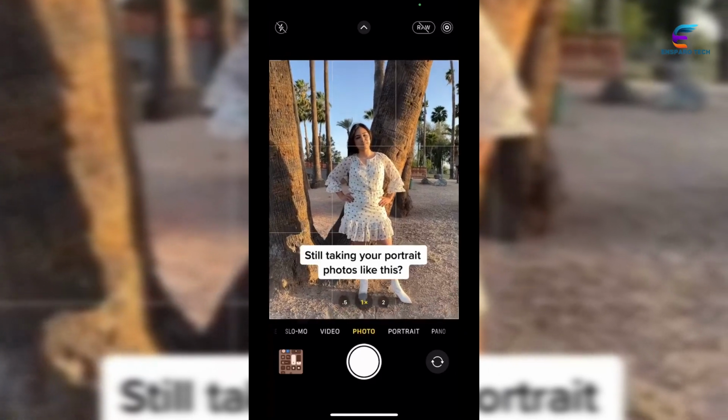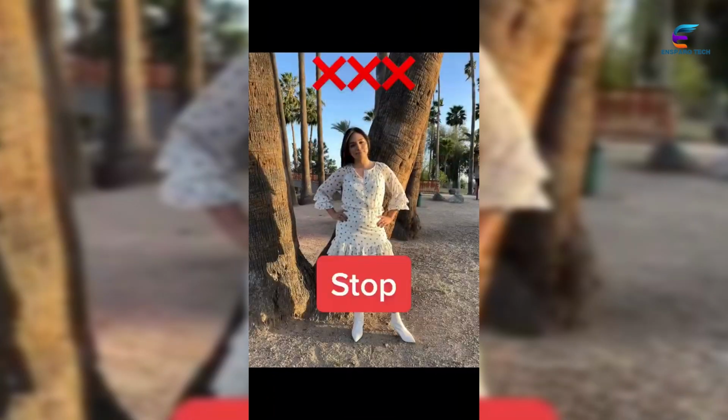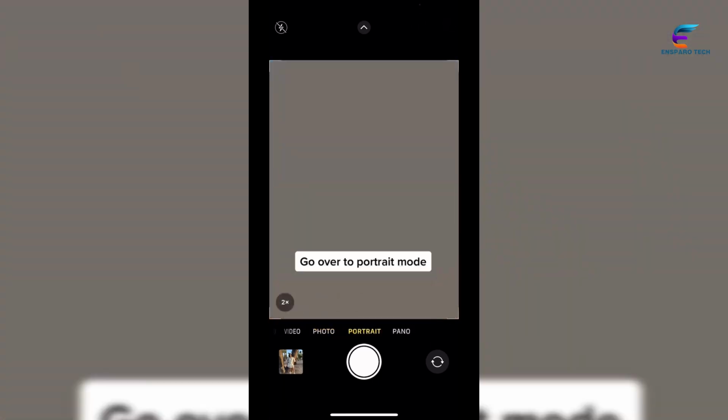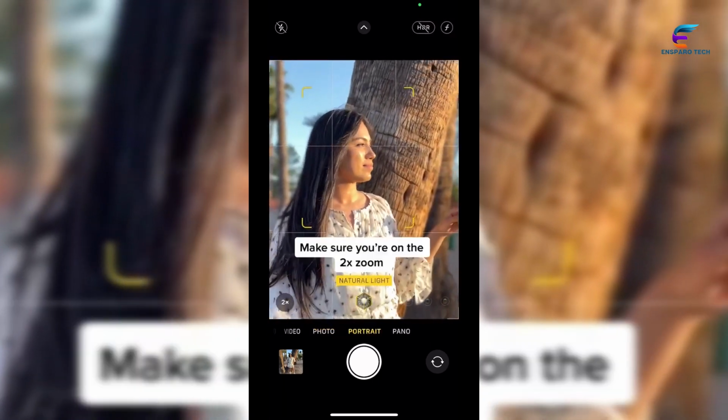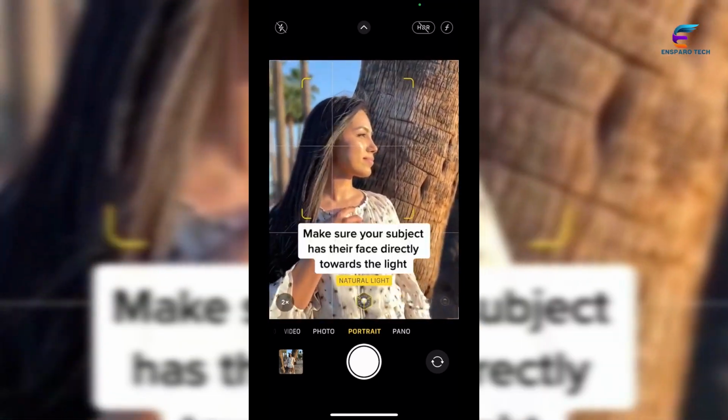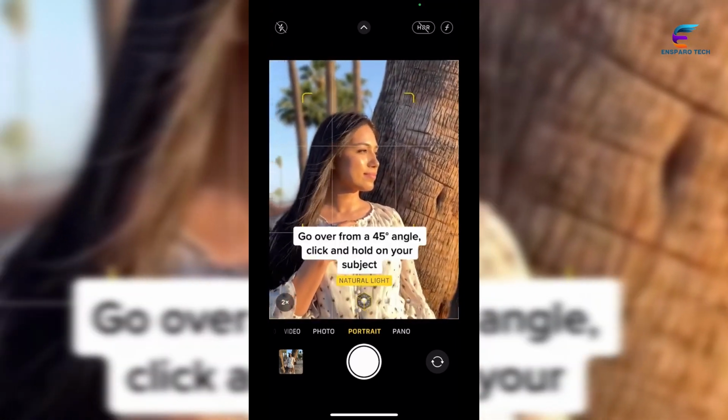Try Portrait mode. When you use Portrait mode on your phone, it makes the background blurry and your main subject stand out. You can also change how bright or dark your picture is and play around with the lighting. Test it out in different lighting and distances to get the look you want in your photos.